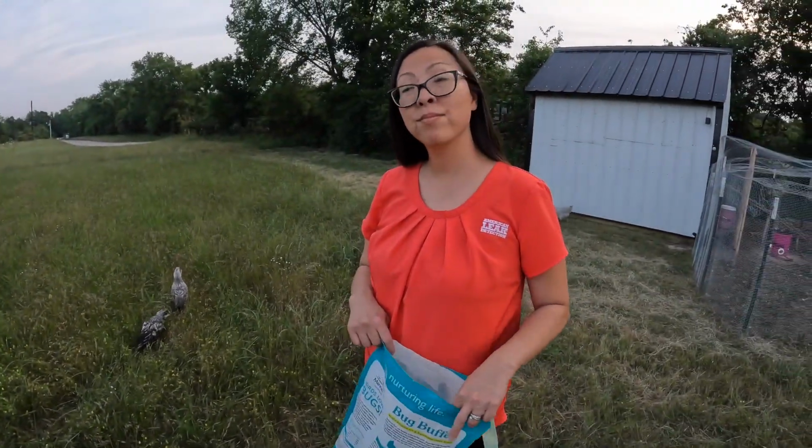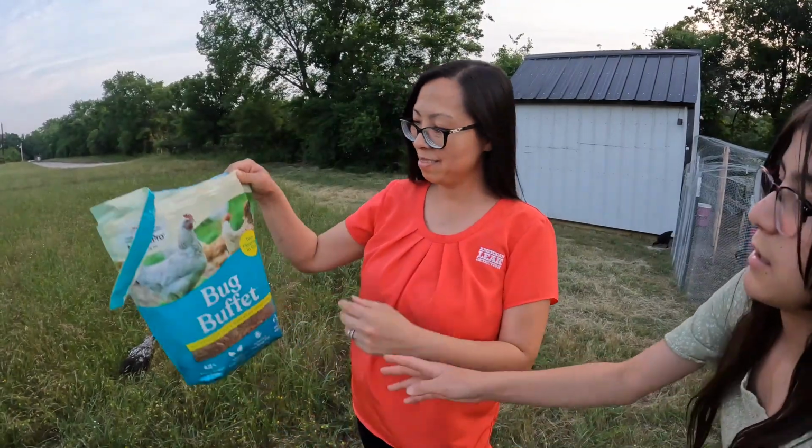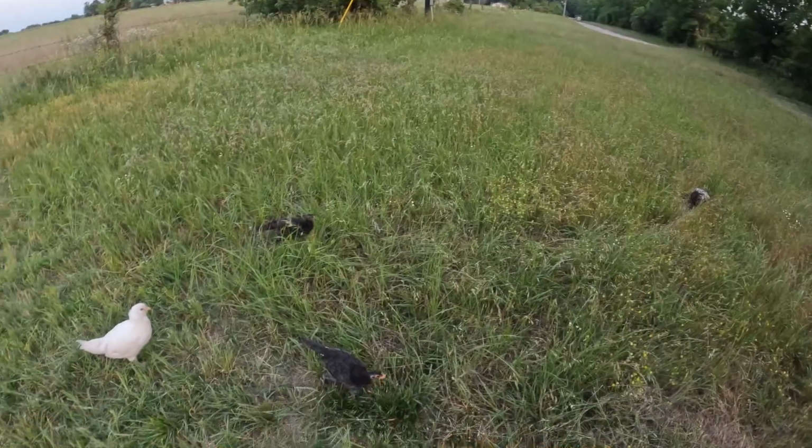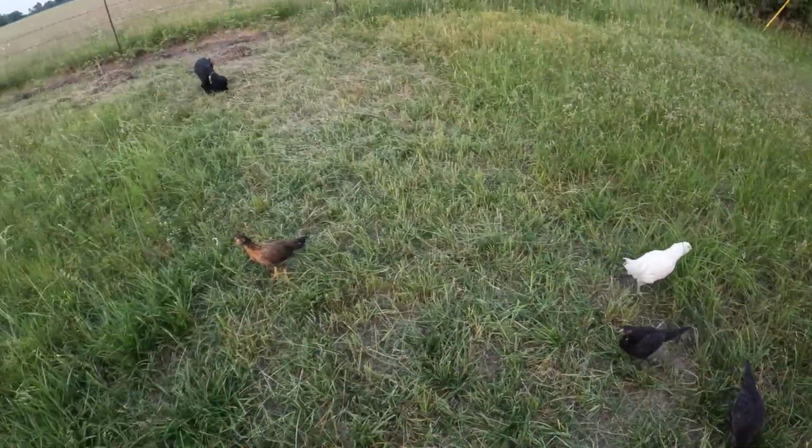They love this little time at night we give them. Yeah, just shake them that way. Bug buffet. And the bug buffet. Sprinkle it in.